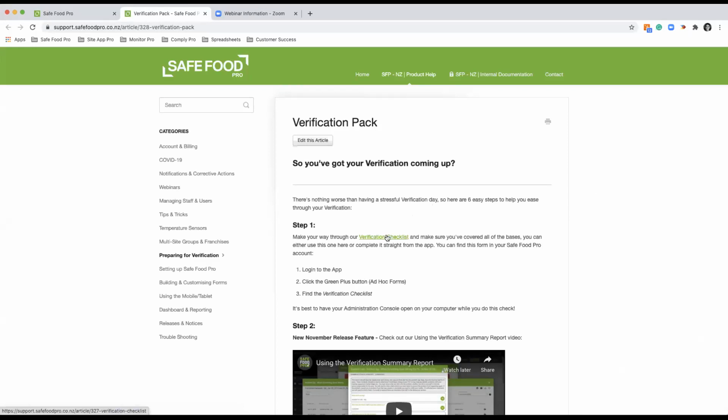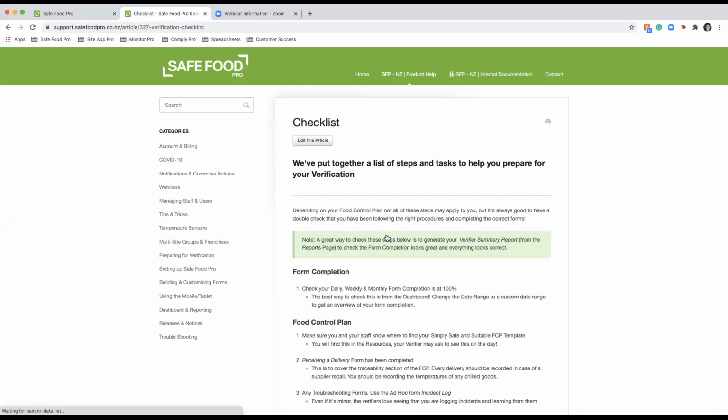article, we've got the verification checklist, which can be really helpful. It's just a really basic guide that you can use to keep yourself accountable for what you're filling in. It's nice for one, especially if you're new to Safe Food Pro and you want to make sure you know how to find everything correctly. And two, maybe if you've had staff turnover, which can happen quite often, to make sure all of your staff seem to be on track with what you want them to be filling in.